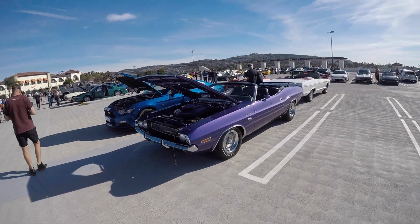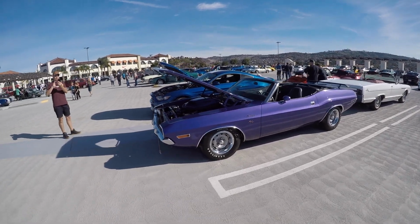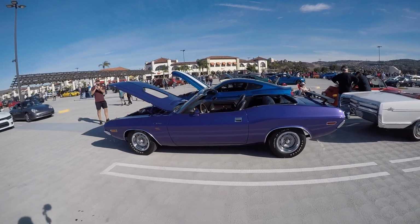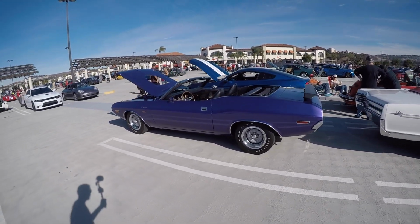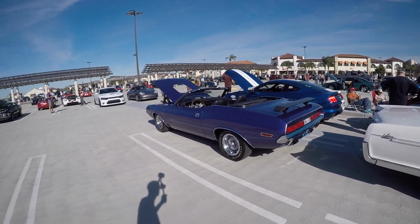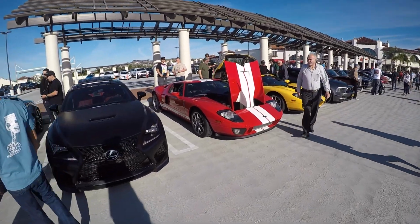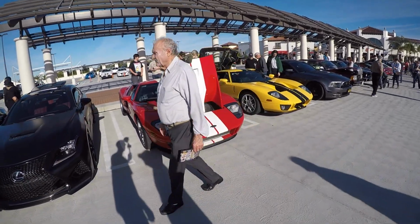I love this 1970 Dodge Challenger R/T in the beautiful plum crazy color. Just excellent. Like the real car, like that color.